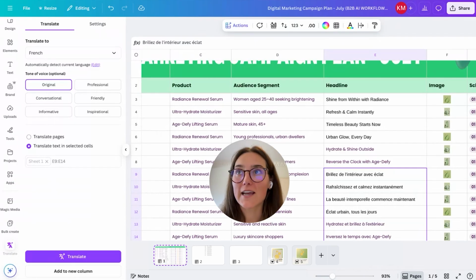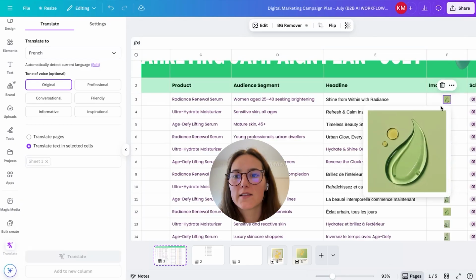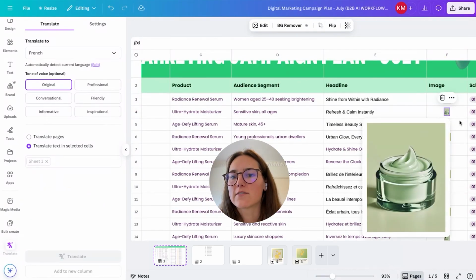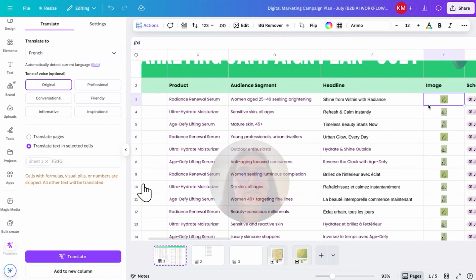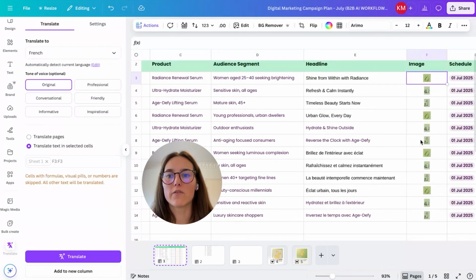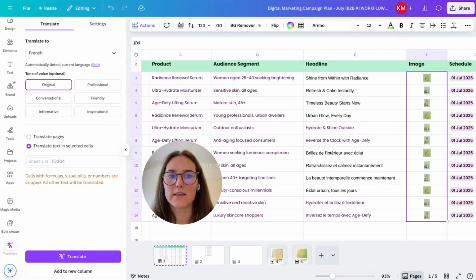So we've done a lot of tailoring of these posts to make sure that they're ready to go. And the next thing we need to do is tackle our product images. As you can see here, they're really cool images of our different products, but they all have backgrounds that might not look good in the posts we have outlined. So what you can do is actually remove all of these backgrounds at scale in Canvas Sheets.